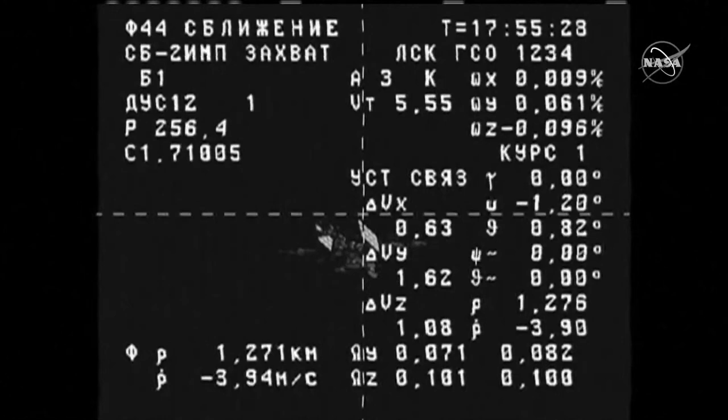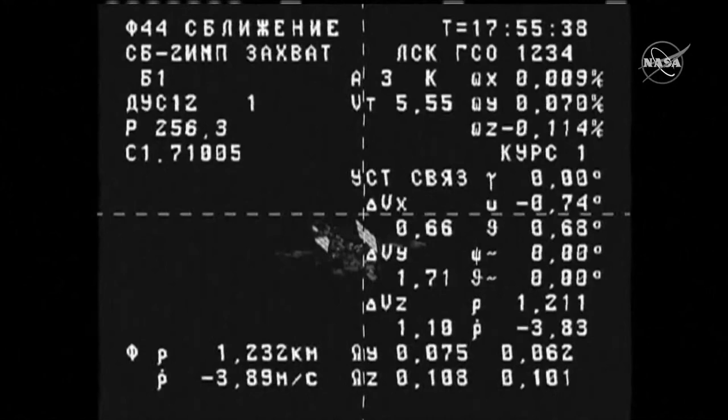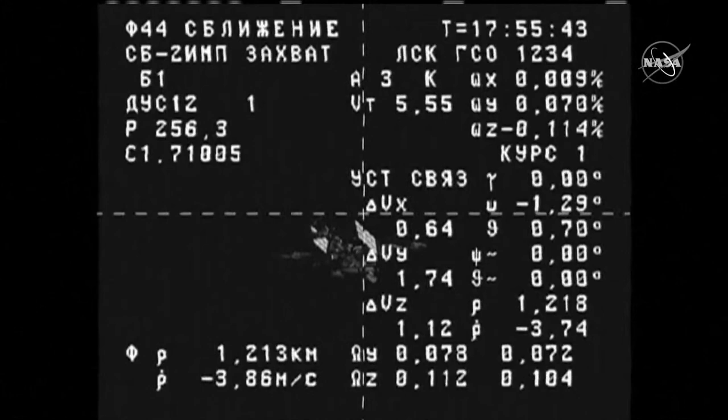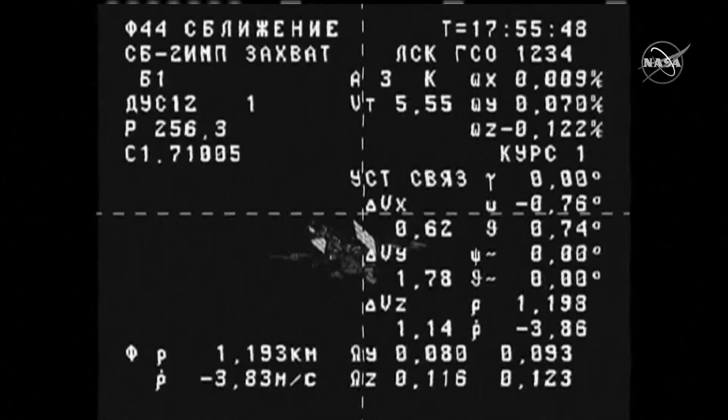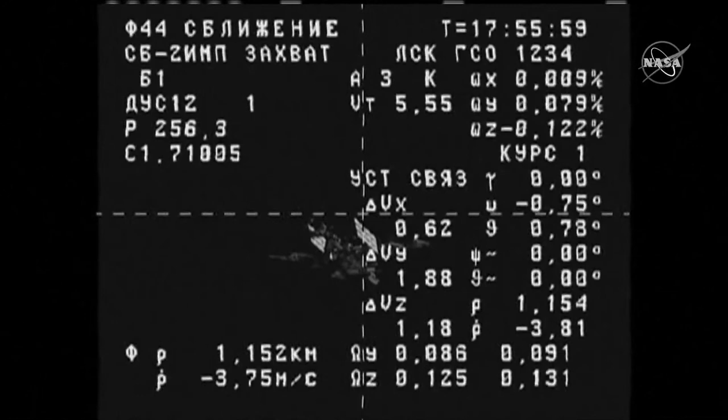We are starting hand controller test for attitude, moving hand controller up. We see all four illuminated. Neutral. No longer illuminated. Motion down. Four LEDs are illuminated. Neutral position, no longer illuminated, moving to the left.